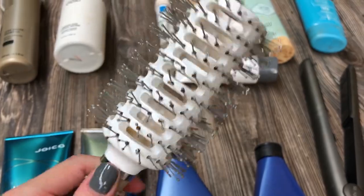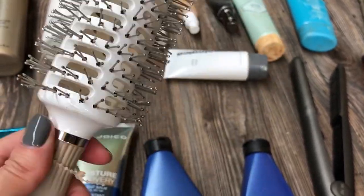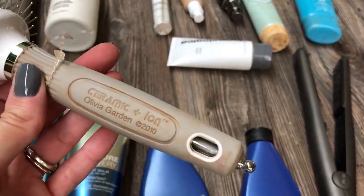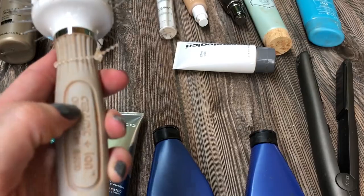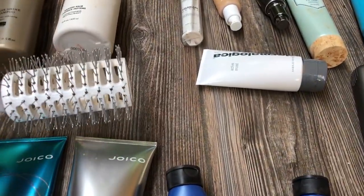I hope you can hear me. So yeah, we cleaned this the best we could. And for the use, I don't think the stained handle matters. It doesn't stain your hand. It's just the rubberized material got stained kind of permanently.